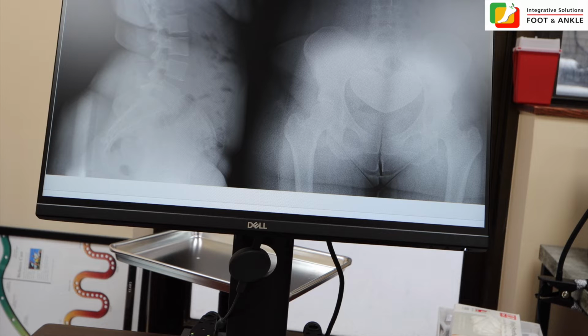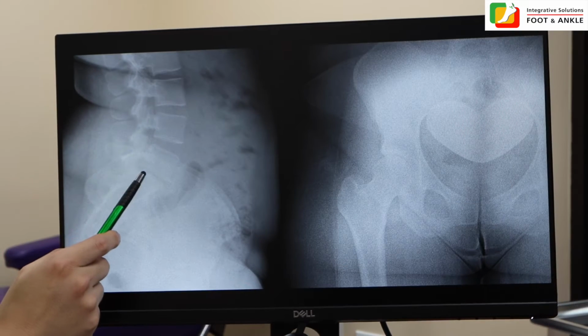The reason being is that if we are fixing this, this is going to be knocked out even more. So once this gets stabilized, then we can fix this. We cannot do it at the same time because they're really close together. Does it make sense? This degeneration over here has been ongoing for a while.